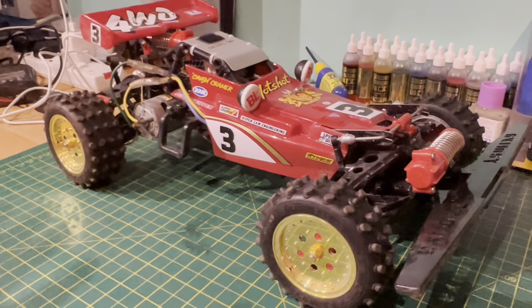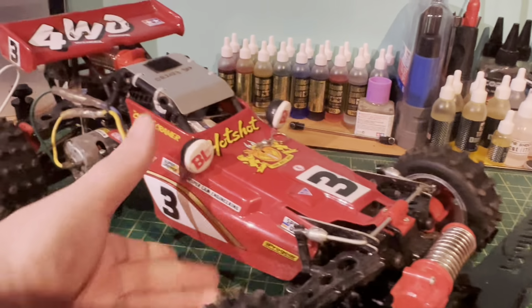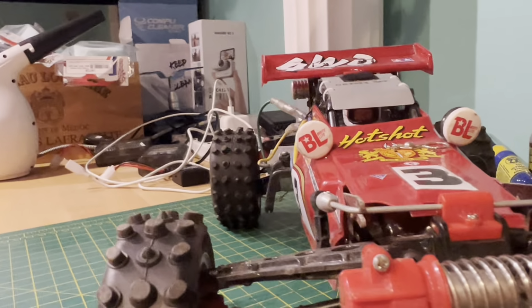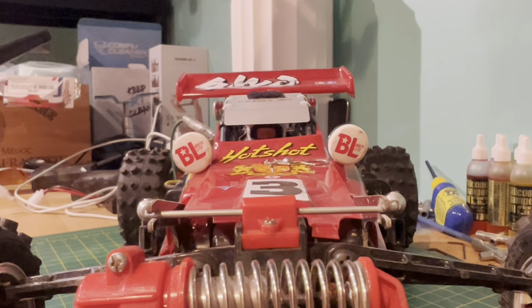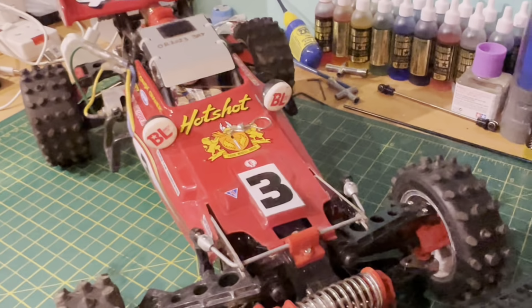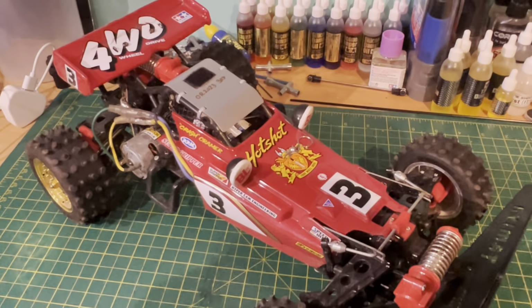So unfortunately, the Hotshot does not, well, I'm being very presumptuous, but I don't think this is going to make another finale, unfortunately. And we've got some bent headlights at the front now as a result of it all. Unlucky Hotshot. Maybe next year will be your year. Maybe a faster motor. Who knows? Right, who is next?